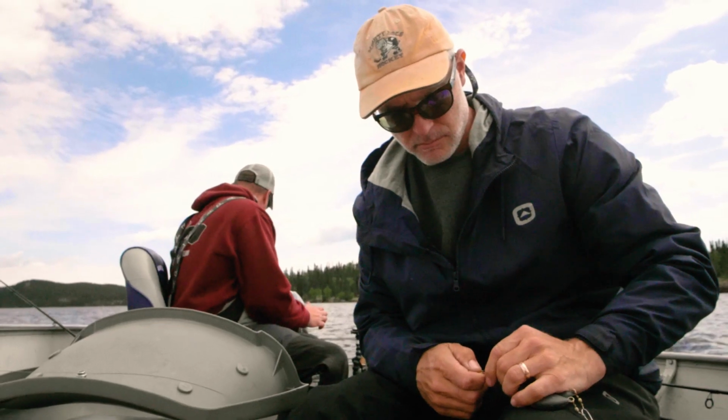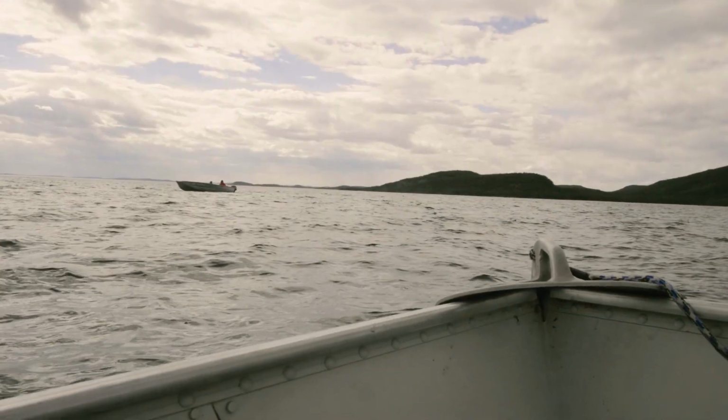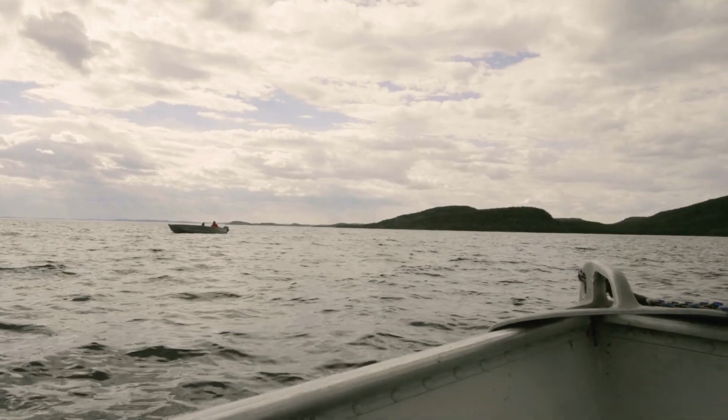To change up our luck, we moved people around in different boats. I had Jason and Dan in with me, while Dena jumped in the boat with Barry.